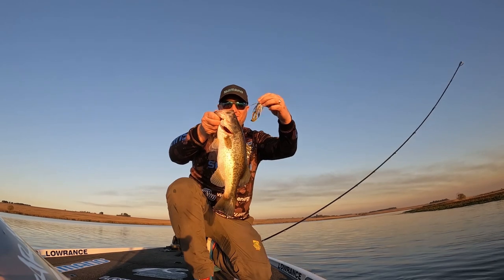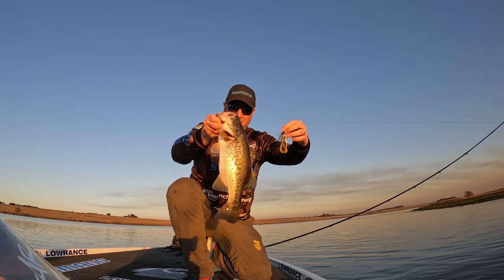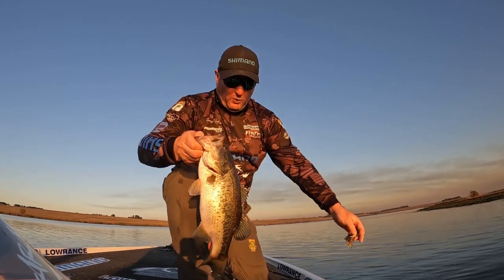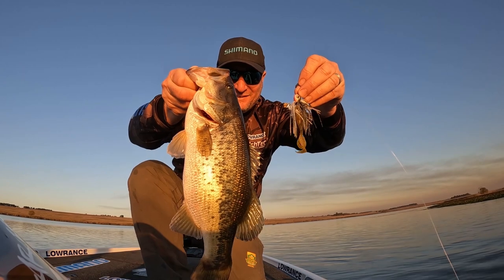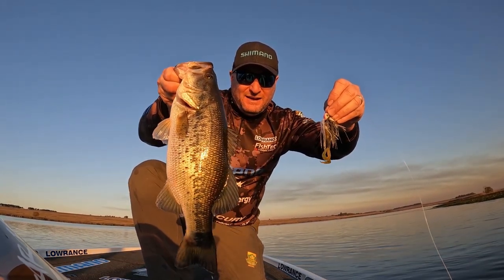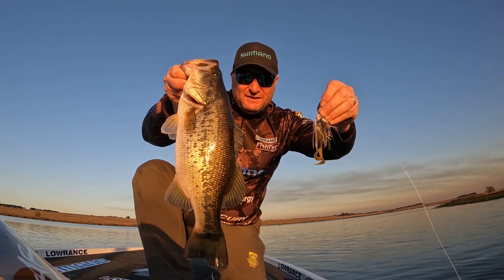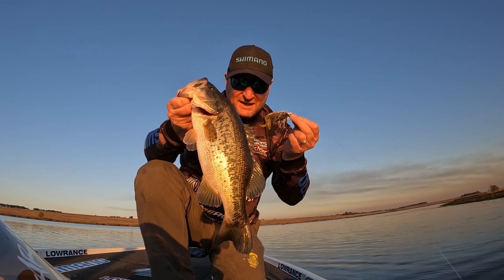Here we go, Zebra Sox swim jig. I told you. These things are unbelievable. Phew, beautiful fish, man. There we go. Swim jig from Zebra Sox, custom built. And there's the results, guys. That's what it's about. Really, this excites me.